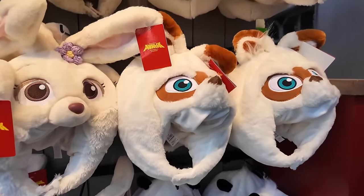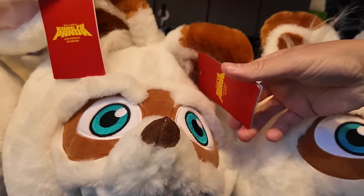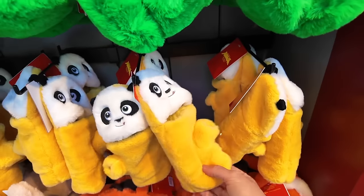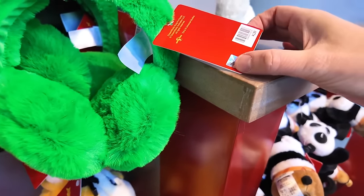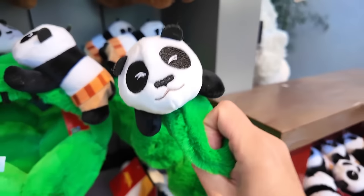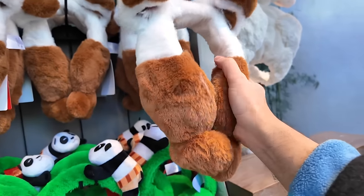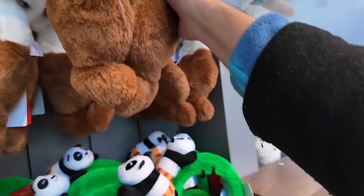They have the hats, the fuzzy hats of the characters. How much is this? $229. Oh, that's so adorable. Look at the gloves. $129. $139 for the earmuffs. Look at the earmuffs with him on it. Oh, they're very soft. I've noticed there's a lot of earmuffs. Like they double as headbands, but they also keep your ears warm. That is very clever design.